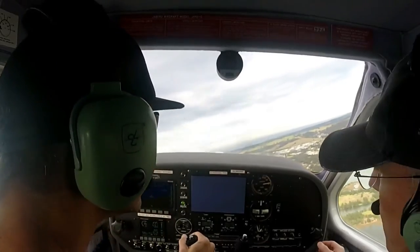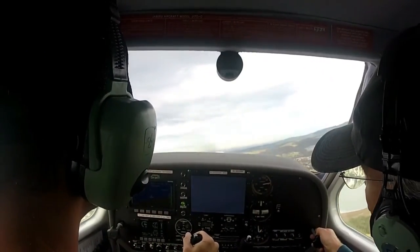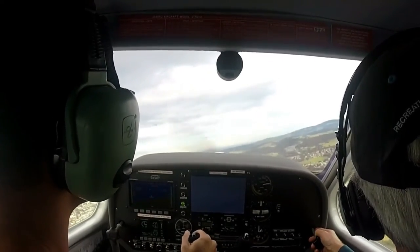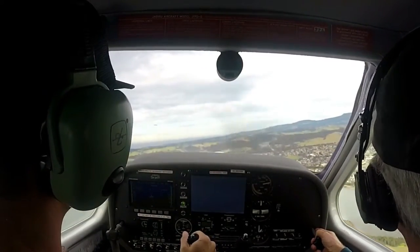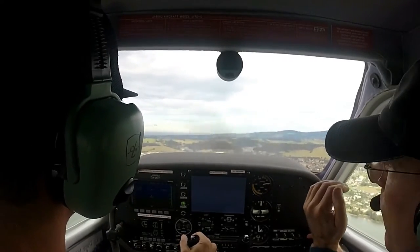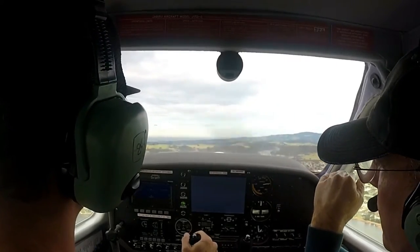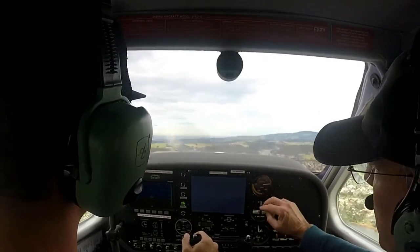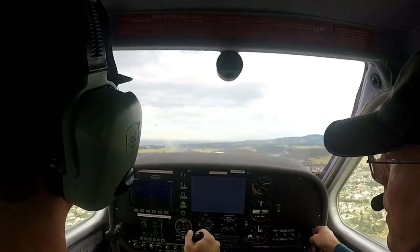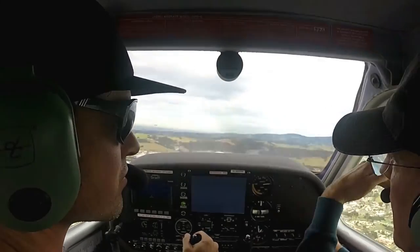Now I'm just going to start reducing the power early. I just want to cool that CHT down a little bit before we reduce the power again. And this time, after we level off, we'll go straight to one stage of flap, which is more your normal descent profile. Wait till we start to slow down, so that you can assess this attitude and get this attitude right.